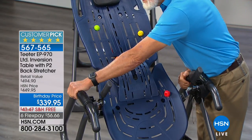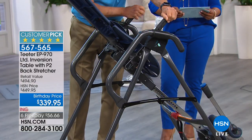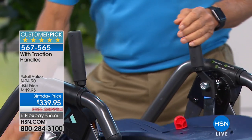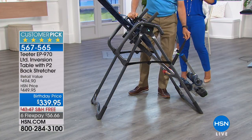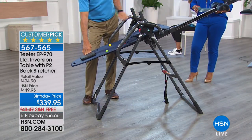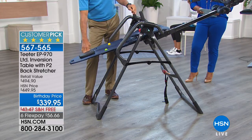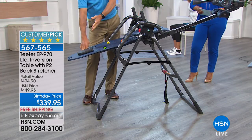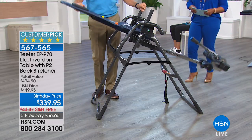Additional upgrades over our market entry table: these upgraded handles are a $70 upgrade. The traction handles are a $27 upgrade. And in fact, this is my favorite. For example, you can use this tether strap and secure the table so that it stops at any angle. Let's say that the steepest angle you're comfortable with is right here, but you want more decompression than that. Well, that's what the traction handles are for. You can use your arms, push on these handles, and further elongate your body as though you were in full inversion. So these are a huge plus.